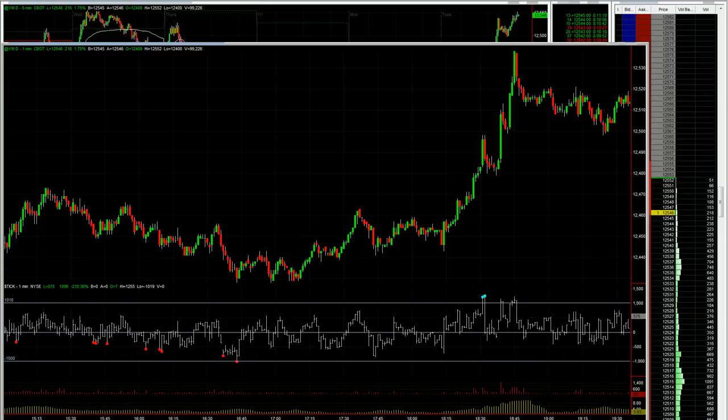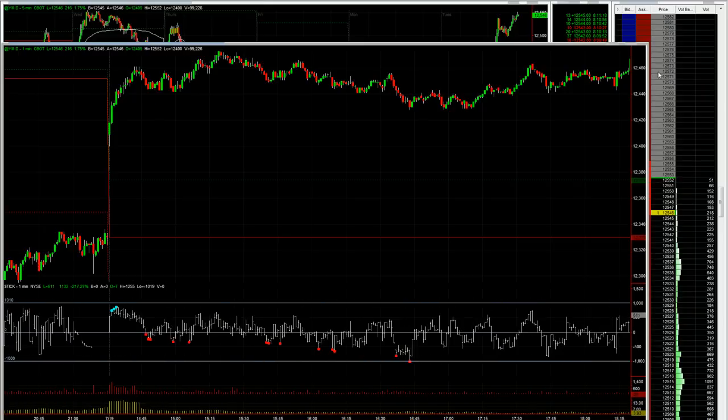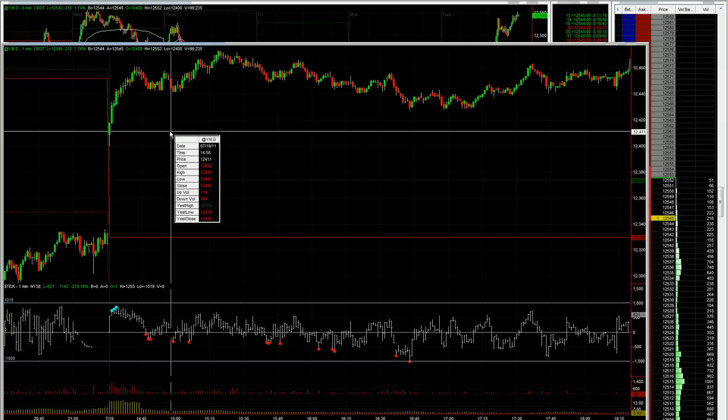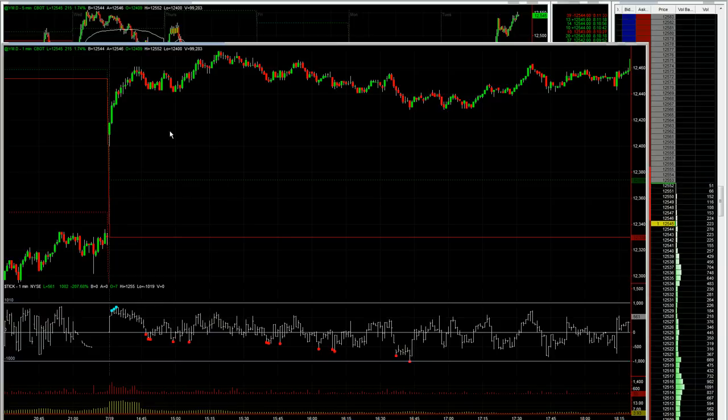And then today, not a fantastic day, to be honest. The opening drive, I was watching the tape. I was hovering over the buy button at 12,411. Didn't take it. I thought let's just wait and see, especially with yesterday's action having drove lower then higher. But it just took off, waiting for a pullback. It didn't happen. Just kept holding at highs.